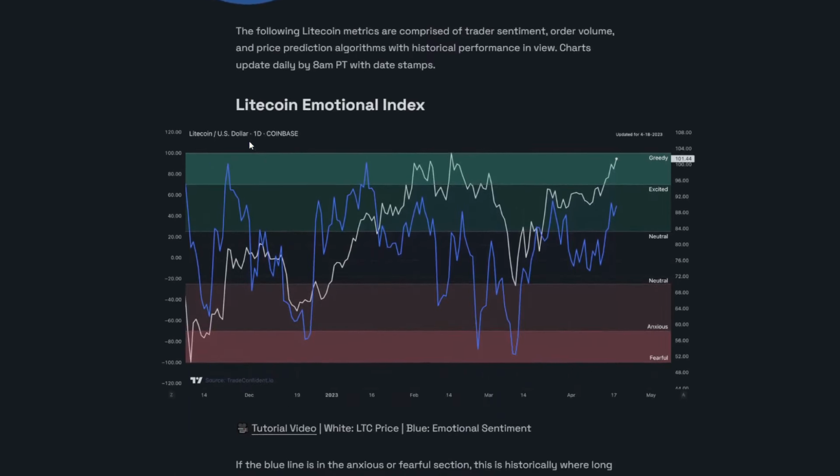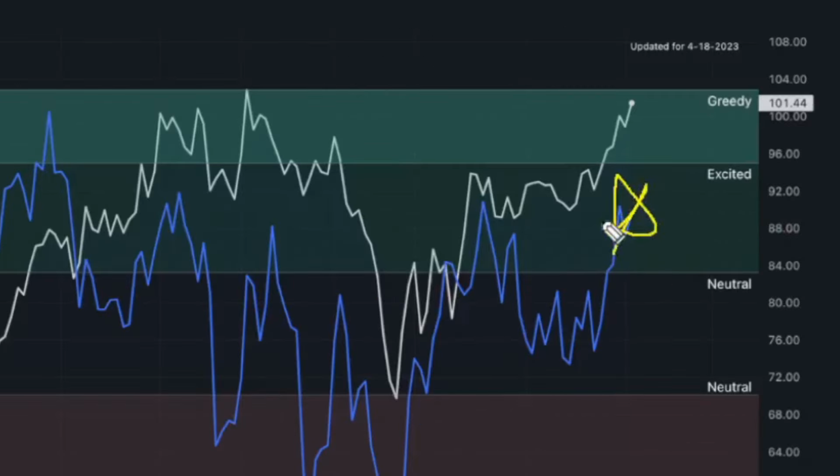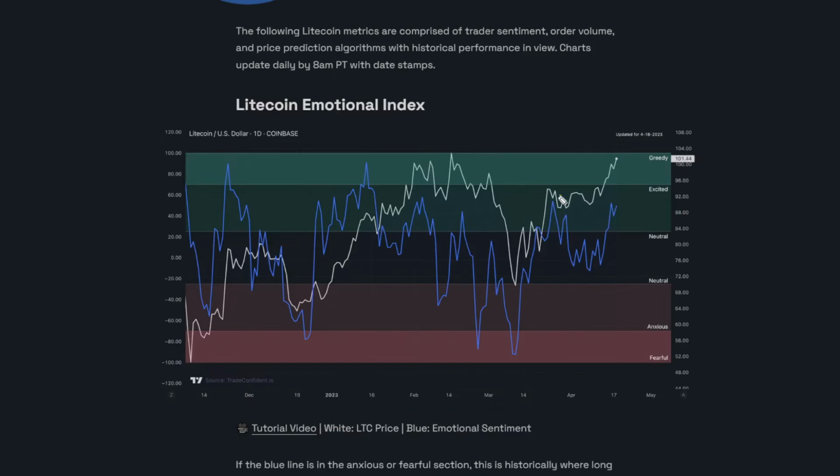The first metric we're going to be taking a look at is the Litecoin Emotional Index, and you can see that we have pushed into excited territory. Now, most often we see excited readings like we did right here. There is a slight drop, but personally, I think we do have more room. I think it might not be until we reach greedy that we actually see moves back down in Litecoin. This tells me we could be at least a little bit bullish in the short term.